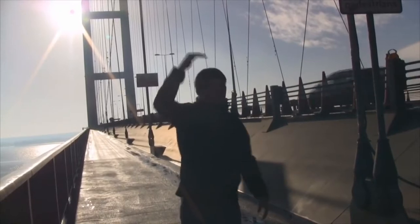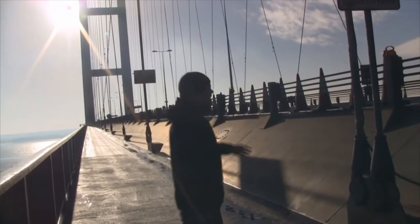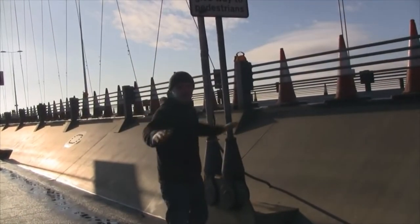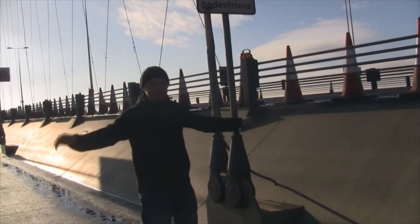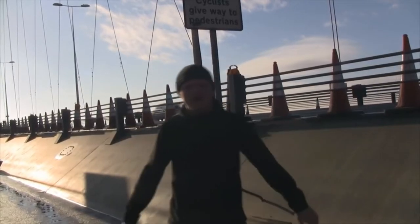Obviously it goes up to the first tower behind me. And these metal rods, steel rods, should I say, are supporting the carriageway, and it's all suspended. We're gonna have a walk over it now and see what else Humber Bridge has got to offer us.